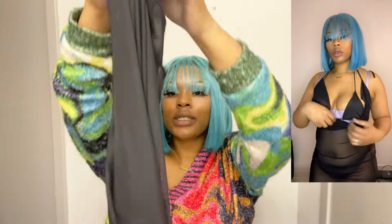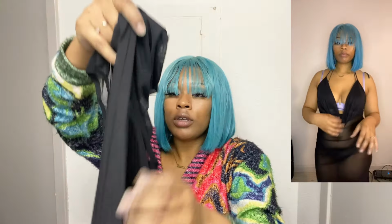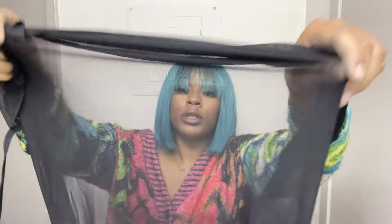Okay, so next. Okay, so this is beach wear as well. This is the top part, like the dress. It's a dress, it goes all the way. And it's very long, y'all. And I'm tall, and this is long to me. So yeah, and it comes with little strings.